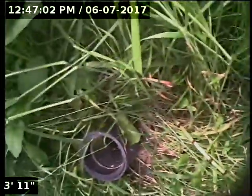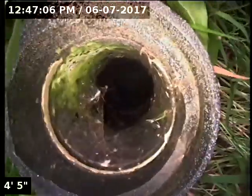Today we're at property address 1312 Cherry Street here in Vernonia. We're located at the left side of the home, basically at the front left corner of it. That's the front yard up there through the fence. We have a 3-inch ABS cleanout as our point of access. I'm going to insert the camera and check the overall condition and serviceability of the sanitary sewer line.